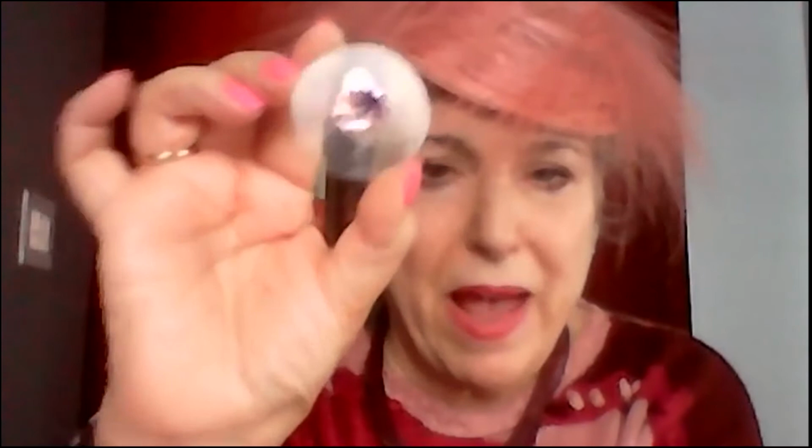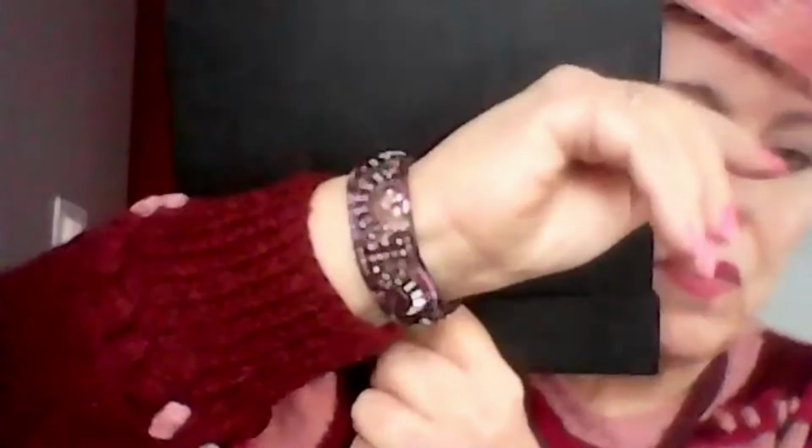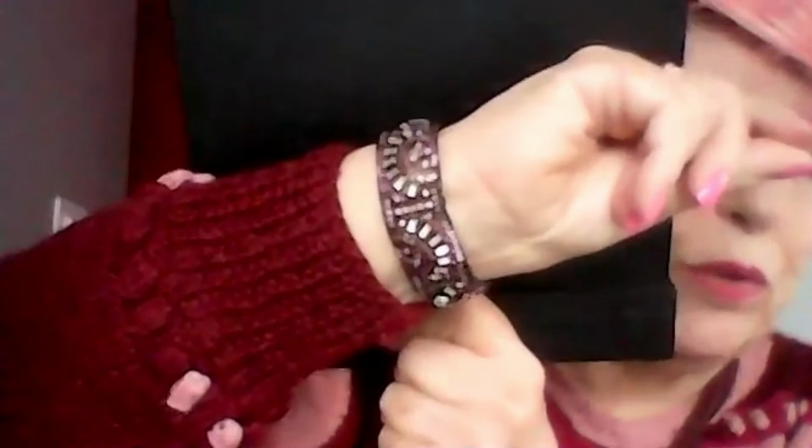I have these in other colors. I used to import costume jewelry, so I have quite an array. I have these in black with clear stone. I have clear with clear stone, but this one happens to have a multicolored pink stone in it. So I thought that would pick up the pink in my sweater. I also wanted to show you this bracelet. So I'll insert a still picture here so you can really see how pretty it is.